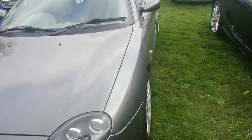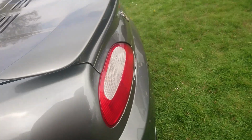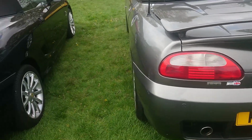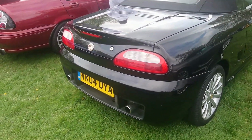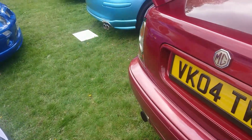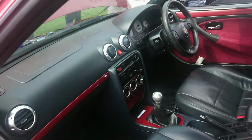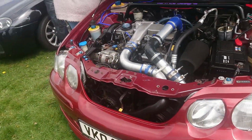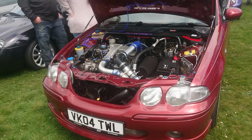MG TF, not sure what year that is, I'm afraid. Again, it's got the lighter interior. A beige leather armrest, viewers. If so, I like it. This is a TF 160 with a reversing camera. 2004 MG ZS. Take a look at some front ends here. As you can see, the pre-facelift interior with red bits on it. Very red. I think that's maybe a K-Series Turbo or something. I don't know.